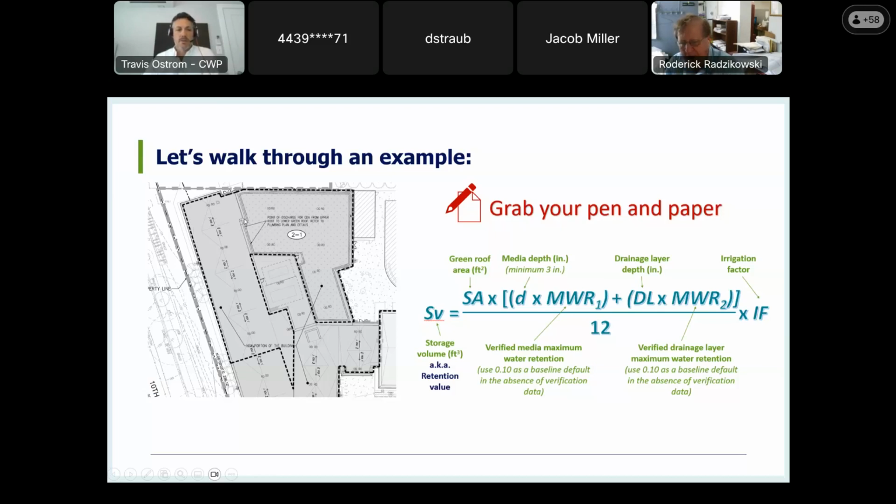So there's about as much area here on the upper roof area as there is of green roof area. So that's that 2-to-1 ratio that I was talking about earlier. And then they've designated here this point of discharge. So that's something you have to show. So you can see the green roof area here.